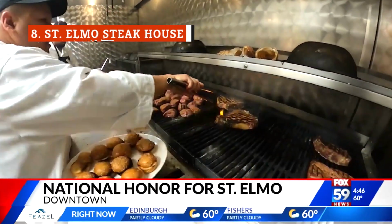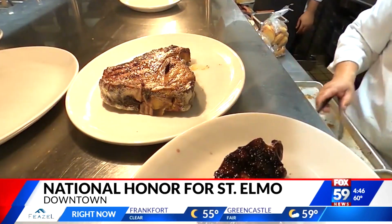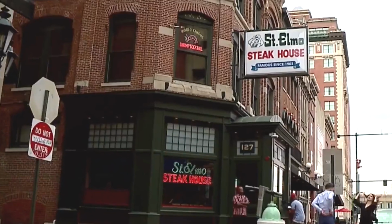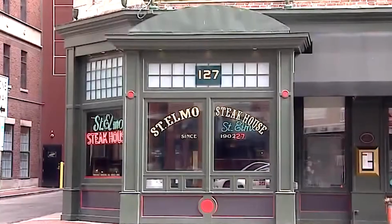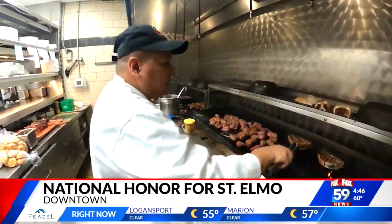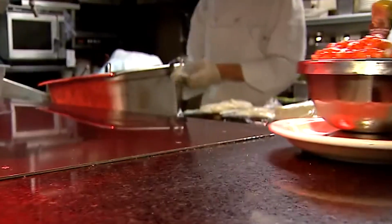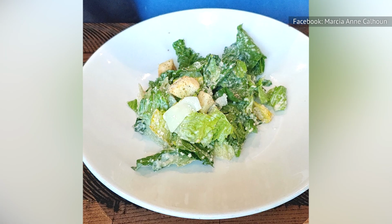St. Elmo is an iconic American steakhouse. This legendary institution has been in business since 1902 and is still located at its original location in downtown Indianapolis. St. Elmo has everything you expect from a classic steakhouse. Though people flock to St. Elmo for its prime steaks, fresh seafood, and legendary cocktail shrimp, it seems that Caesar salad should be added to the regular order.